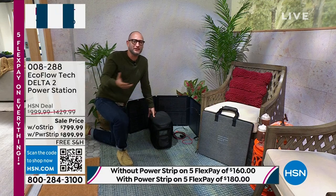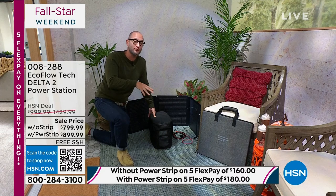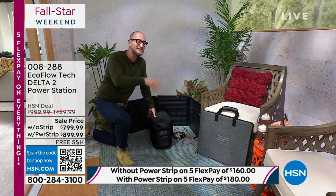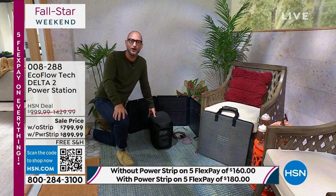Typically, if you've got a gas or propane generator, we're not even far enough outside. It says you have to be 20 feet away from your home to run a gas or propane generator because the fumes can get blown back in through the window or the door. We're right outside of the stoop, right here on our little patio.